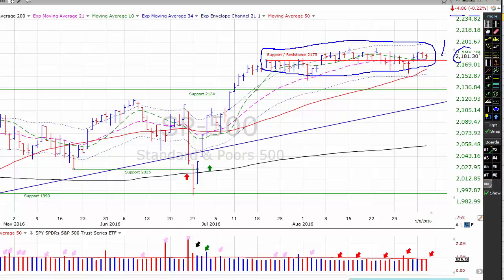Yesterday we came down, we tested support down here in the 2175 area and held. We closed down more than 0.2% on heavier trading volume than the prior day, which is our definition of a distribution day. The S&P got another weak distribution day yesterday.